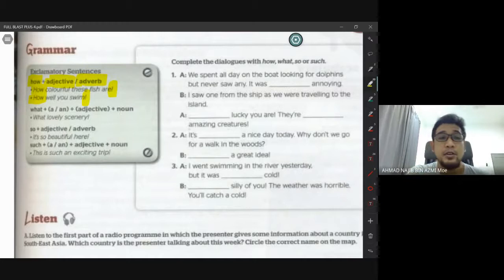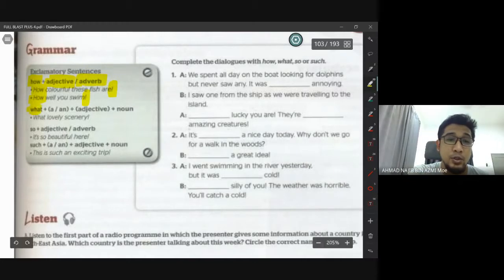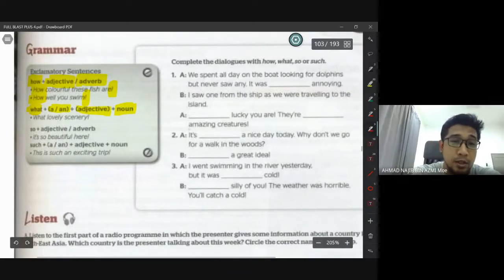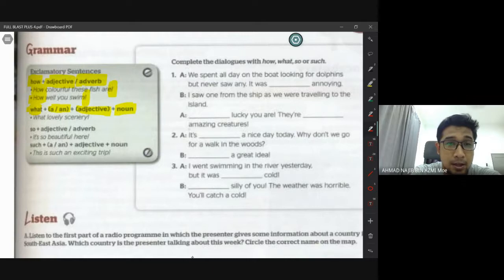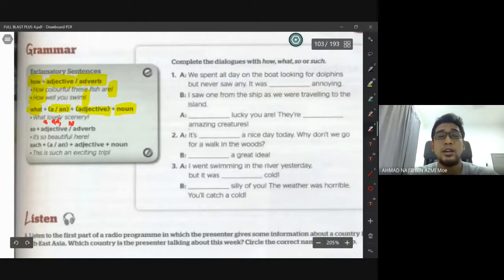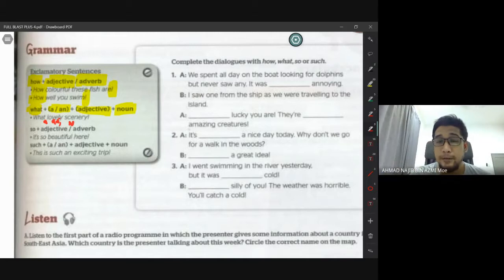Next, we also use another question, which is what. And we use a ataupun an article, an adjective, and a noun. So panjang sikit formula ni. But if we look at the next sentence, you can see it. What? Actually, tertinggal kat sini. What a lovely adjective, scenery, noun. What a lovely scenery. Cantiknya pemandangan ni. What a lovely scenery.